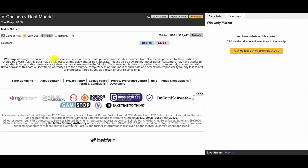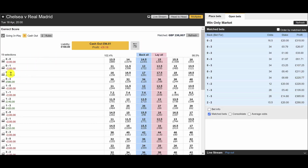And so anyway, let me show you what we've covered on the correct score market. And we've got some pretty generous odds as well. 2-0, 3-0, 1-2, 1-3. And our plan B is going to be a 2-2, just in case it ends up being a bit of a crazy match. And so we're going to see what we can trade on that 2-2.